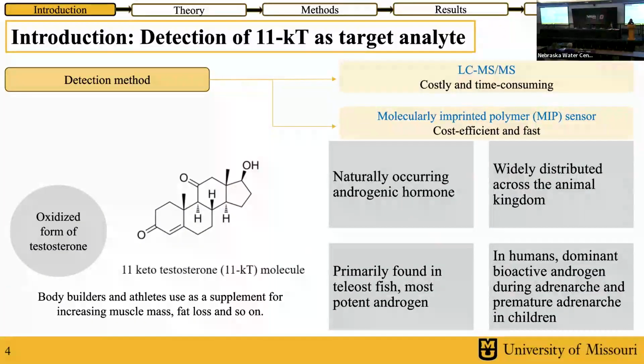There are many traditional detection methods such as liquid chromatography, but this method is costly and time consuming. Keeping this in mind, we developed a polymeric sensor using the molecular imprinting technology, which is cost efficient, fast, and easy to use. For this research, we have selected 11-keto-testosterone as our target analyte, which is an oxidized form of testosterone. It is a naturally occurring androgenic hormone, which is primarily found in teleost fish. In humans, it is the dominant bioactive androgen during the adrenarche and premature adrenarche in children.